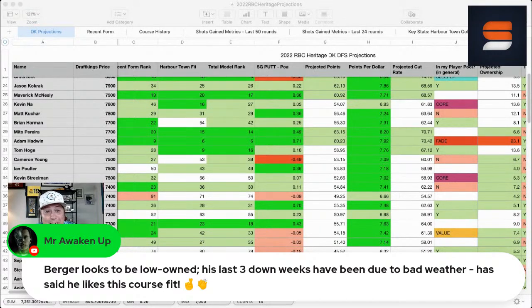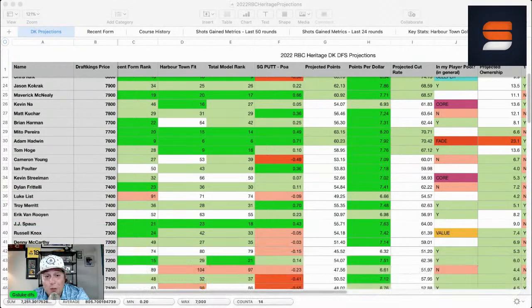Now, I have 50% ownership with somebody like a Daniel Berger. I have 2 outright bets on DB this week. I'm all in on the guy this week. And when he said that, completely agreed, Mr. Waking Up. That's definitely a really good sign.